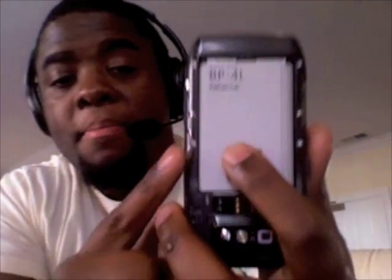This speaker here, even though it's not stereo quality like the E90, is plenty loud. There have been mornings where I pop my 6 GB SD card into the phone with all of my music, and I use this as a boombox sitting on the bathroom counter as I'm getting ready for work early in the morning. It has the same BP-4L battery that's also used in the E90.